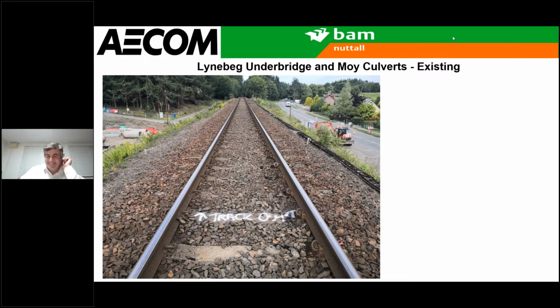The picture in front of you is me standing in the forefoot just to the south of the underbridge. You can see the handrails just up in the distance a wee bit. You can obviously see my spray mark of where the track has to start coming out. As you can see, narrow embankment. Stuart, if you want to do the first click, I think.